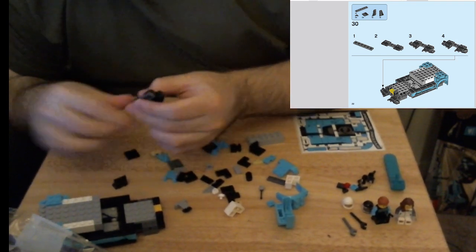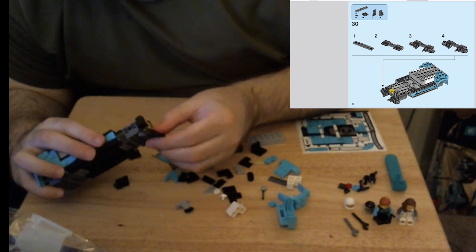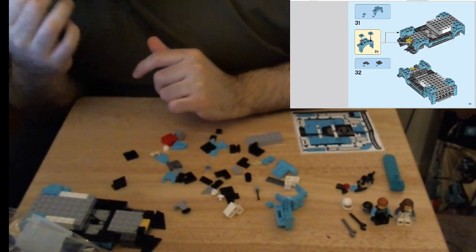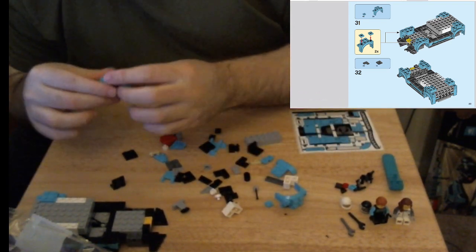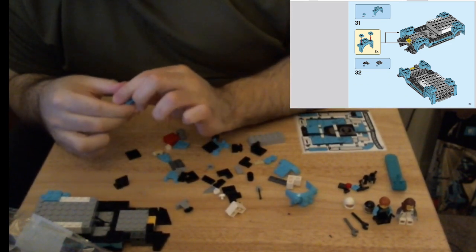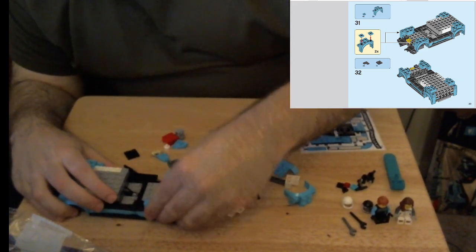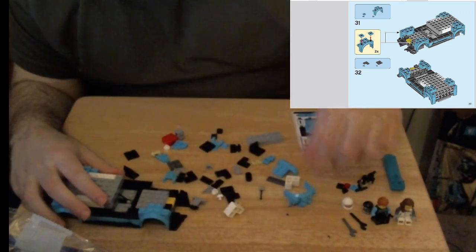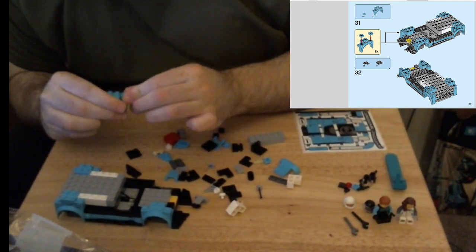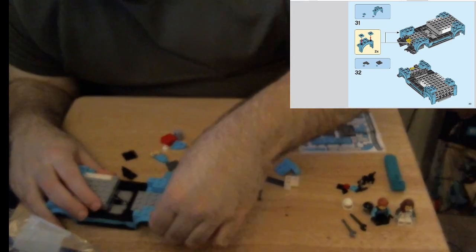Okay, and this section looks like I'm supposed to attach this under the car like that, I think. And now we're going to do the front wheel arches, it looks like. Okay, 1 more of those. Oh, I didn't push that plate on. That plate isn't pushed all the way in, and it will be a problem if I don't fix it. There we go.